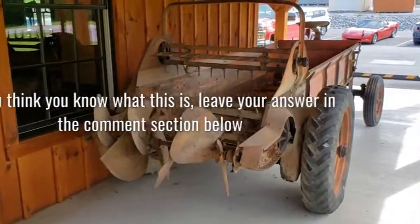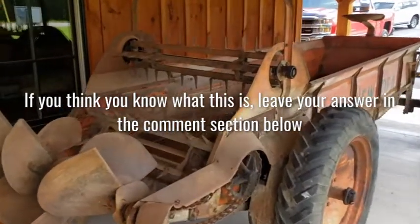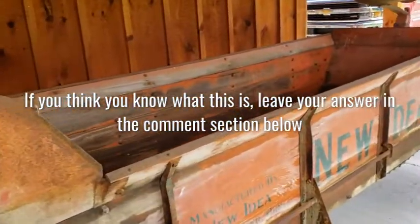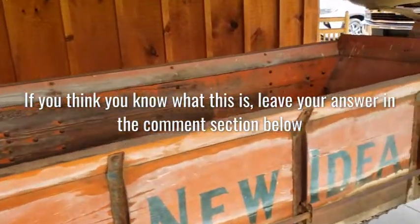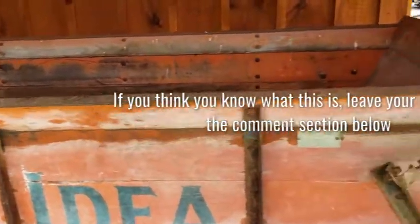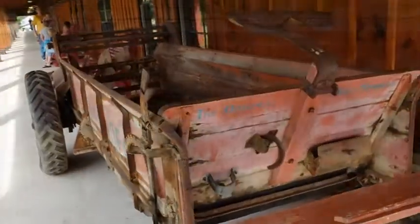Well, for those of you like myself who know farming, probably know what this is. If you don't know what it is, just ask me down in the comment section below, and I'm more than happy to explain the function of this piece of equipment to you. You might be surprised.